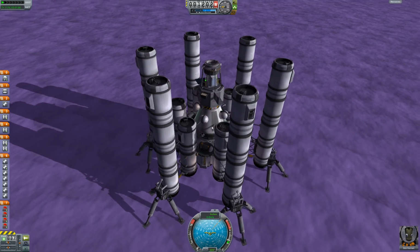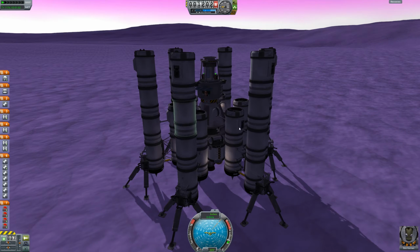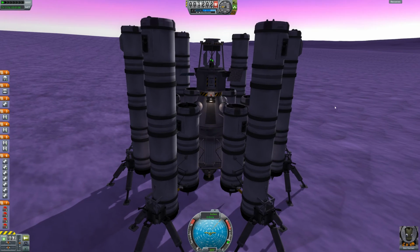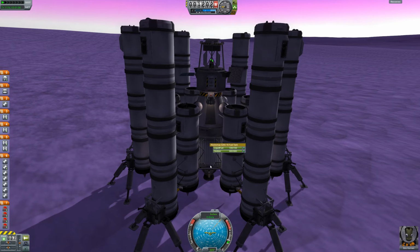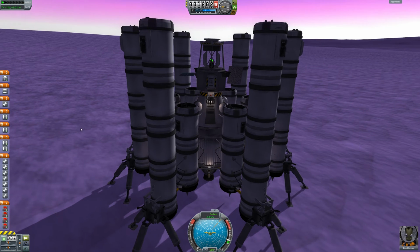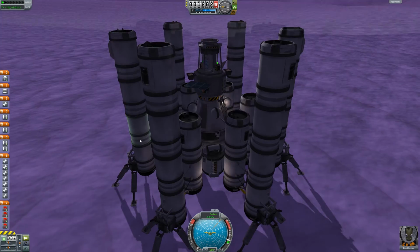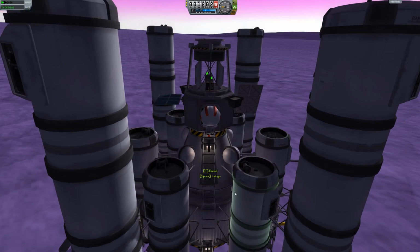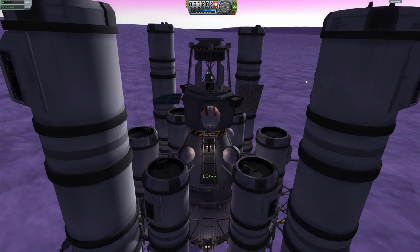Fantastic. And while we're at it, extend a whole bunch of ladders. I'm not as excited about this as I should be, because now I'm just thinking that we're not going to be able to leave. Bob, time to step out. Wow, a little bit of a yo-yo effect there.